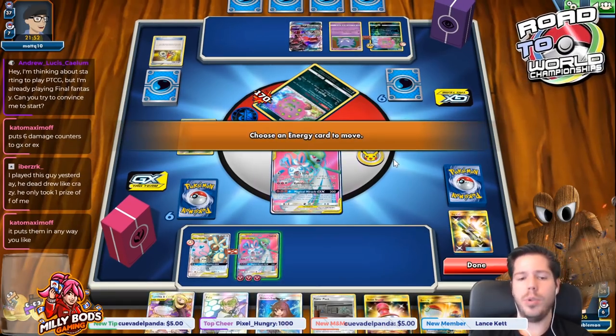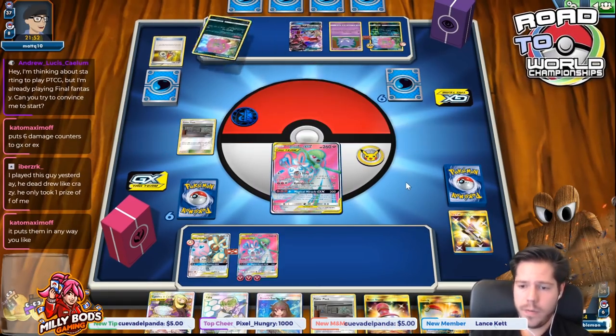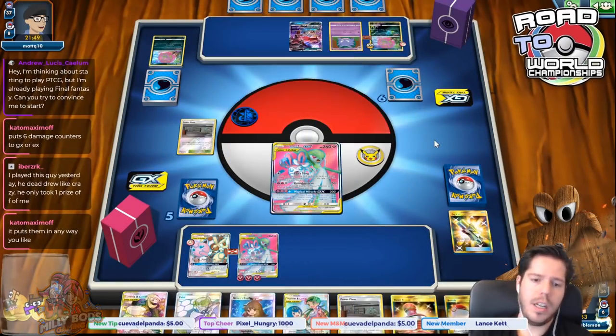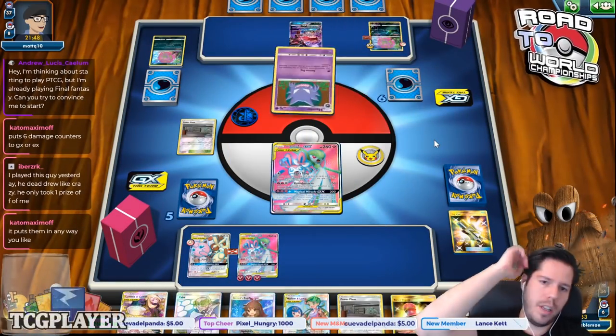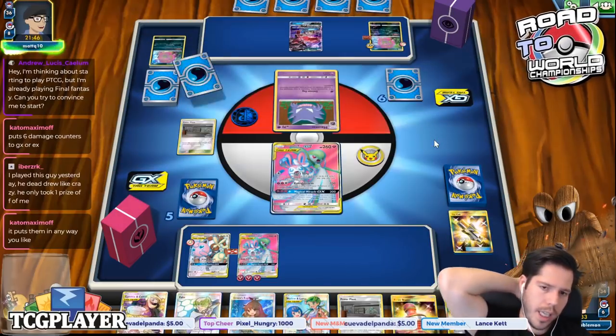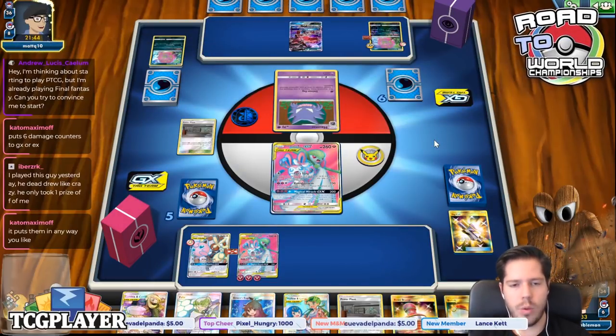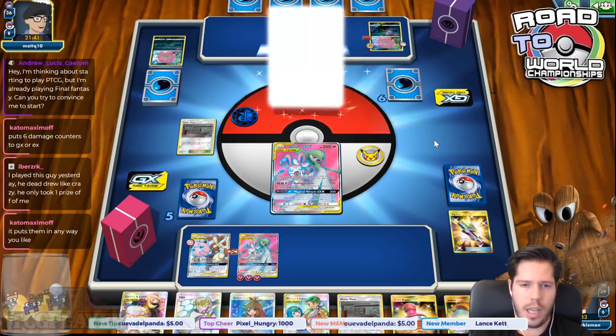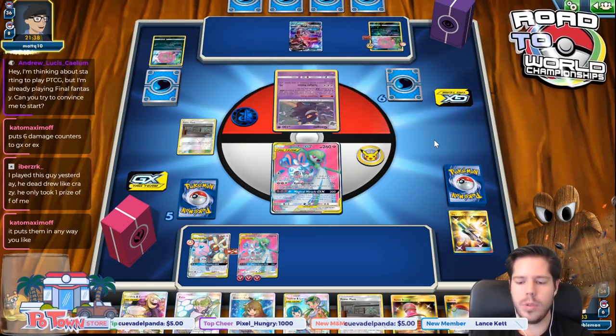Oh, it puts them in any way you like. There we go. I thought it was 6 damage counters immediately, but there we go. Now that makes a lot of sense to avoid getting KO'd. I could have also Greens for double Custom Catcher to KO the hunter. That would have also been an option.